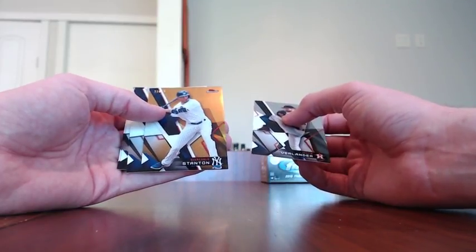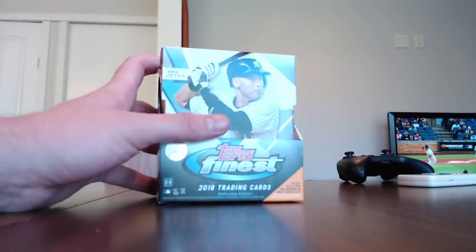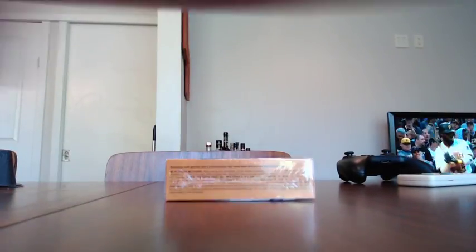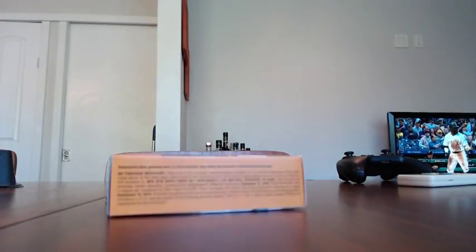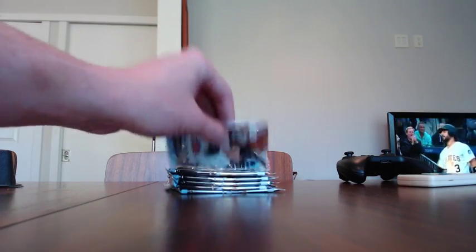All right, last pack of box 9. Oh, we got a gold Stanton for the Yankees, 22 of 50. Gold out of position. All right, guys, this will bring our break to a conclusion. Box number 10, case 2. There you go, Harrison. All right, everybody. This is case 2, box 10, mini box 1, to conclude our break.